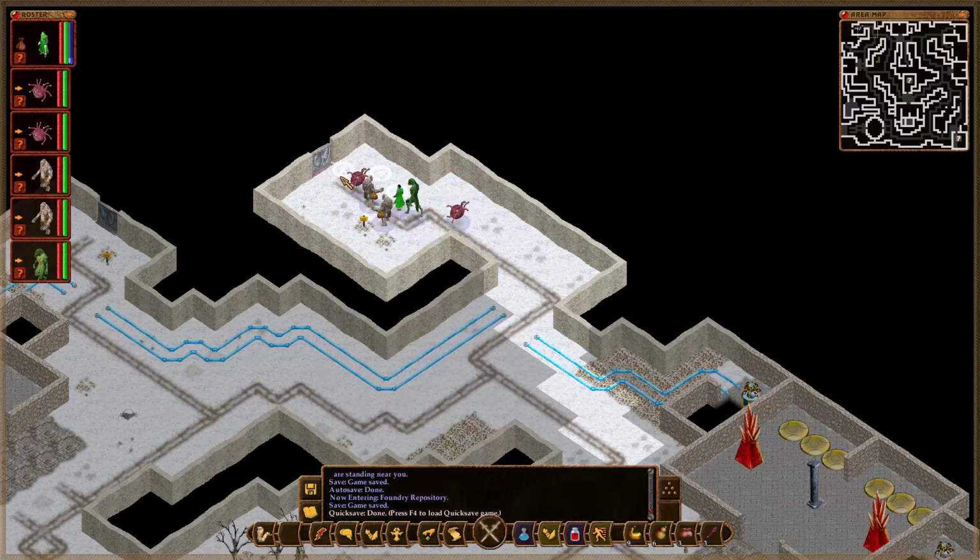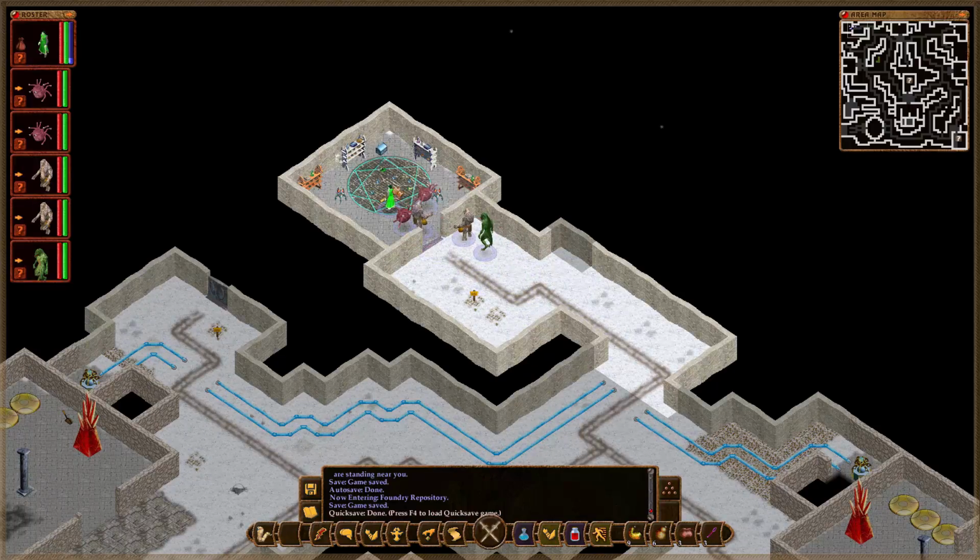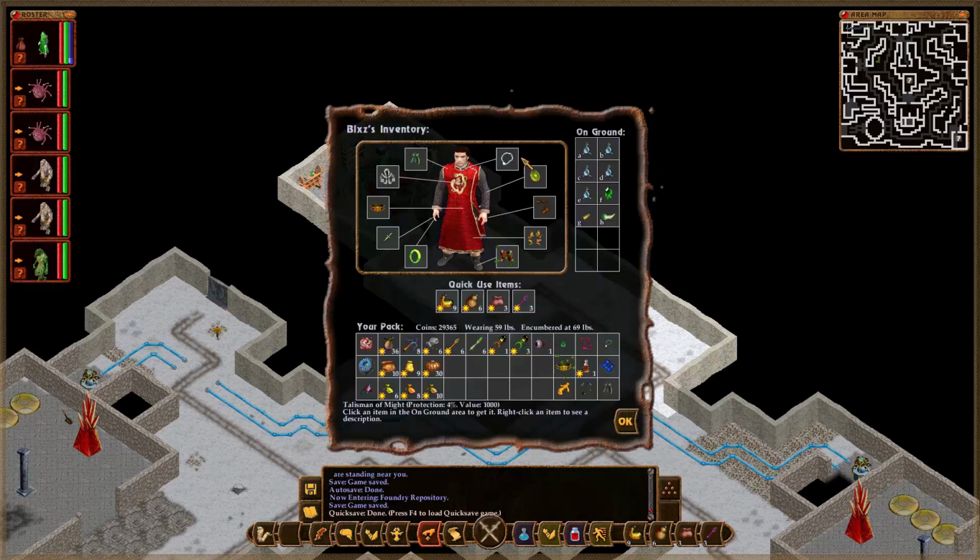Okay, in we go. Another Rotgroth. I don't know what we're going to do with these Rotgroth fangs. I'm going to have to experiment with them.